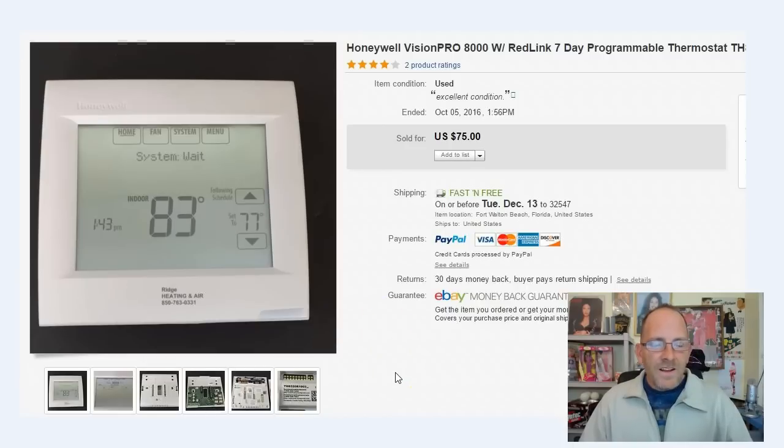Got this, this is pretty cool. When we were in Panama City, went to a garage sale, and they had it sitting there in the garage sale for a quarter, and the person said that they had a house built, and it was too complicated for the lady, so she wanted a basic one put in, so they pulled this one out from the brand new system and put a basic one in there. And so I'm like, yeah, I'll buy it. And I ended up getting $63.75 for it. But yeah, this is one of the good ones.